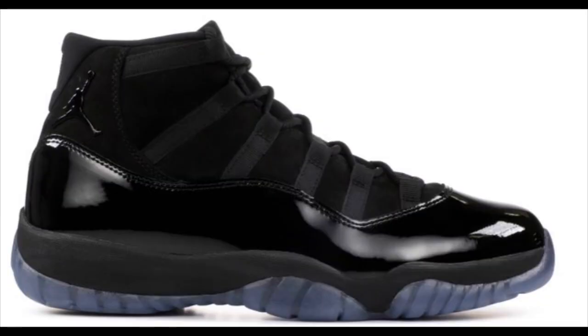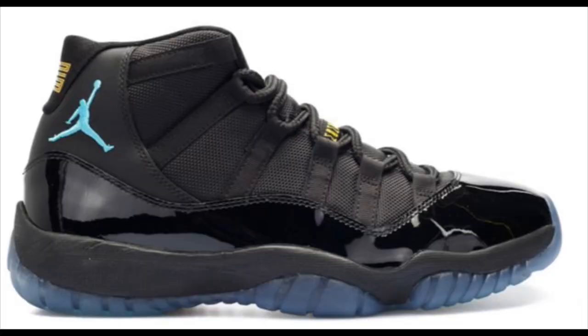Also, guys, the last shoe that I want to talk to you about is none other than my favorite, because it resembles an actual pair of Jordans that came out in 2014. It is the Cap and Gown Jordan 11s. Now, I put this here because this shoe does resemble one of my favorite shoes, and I actually had this shoe and I beat them to the ground, guys, which was the Jordan 11 Gammas.